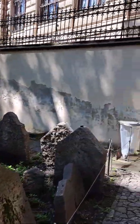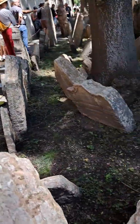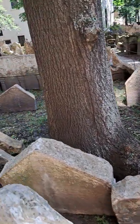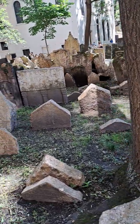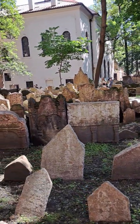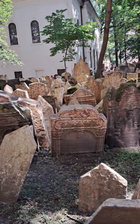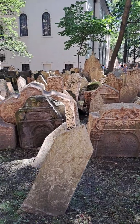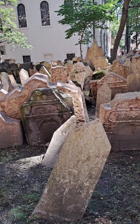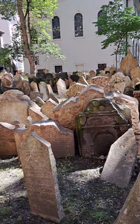Here's the other side of the wall. Lady from the ladies family. Great. So could be symbol of his name, could be also symbol of his strength. So very big teacher of Kabbalah.